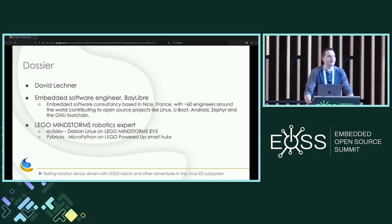I've only been working at BayLibre for about 6 months now, so my background in Linux kernel hacking actually comes from playing with Lego robots. The Lego Mindstorms EV3 that came out in 2013 runs Linux, and I spent quite a few years hacking on it. We ported Debian Linux to it, and I started sending kernel patches upstream, and that's how I learned everything I know about being a kernel developer, maintainer.